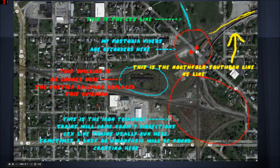If you don't know, here's the Rail Fan Park. If you want to know how to get into it, this building is no longer there, so it's no longer a landmark, but the building is right here. You can either park your vehicle, or if you're from one of these houses, you can walk. There's an entrance right here, but there's a large gate surrounding it.